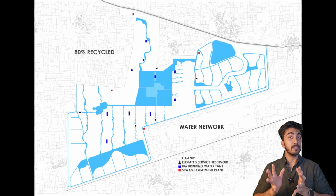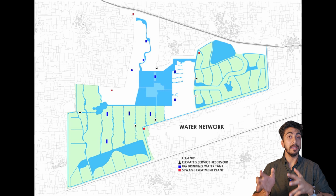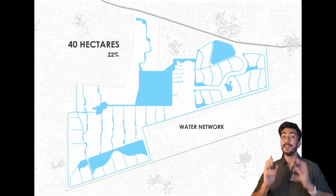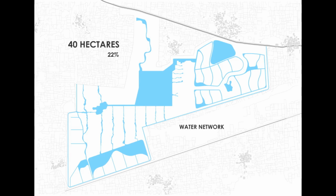80% of the wastewater from this site will be reused for irrigation and landscaping purposes, which also makes this site a water positive site. So they have reduced the wastage that was coming out of the site, which further gives them more points in becoming net zero and lowering the entire carbon footprint of this site.